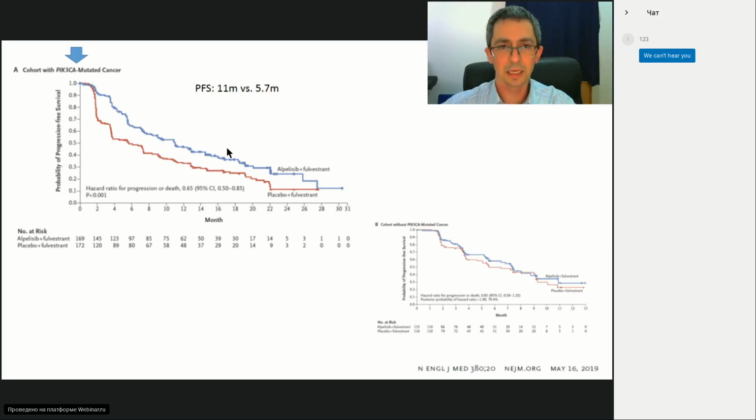And as we can see, the PFS, the progression-free survival, in the alpelisib treated group was almost doubled in comparison to women that were treated with the placebo with fulvestrant. And this is a small cohort with women that had tumors with no PIK3CA mutation. And as we can see, the addition of the new inhibitor didn't affect them.